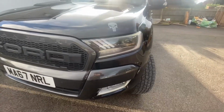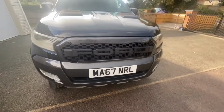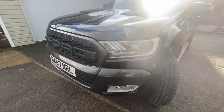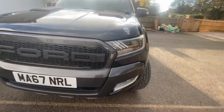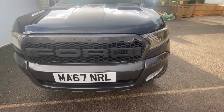The Mustang lights, you probably can't see it, and everybody I've spoken to thinks I'm an idiot, but I fitted these. They work perfectly, but there's a slight discoloration on them. They look a little bit yellowy. So I've bought a restoration kit, and I'm going to give that a go. I'll video myself doing that, and hopefully I won't botch it up.